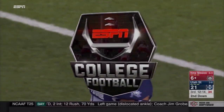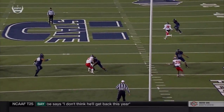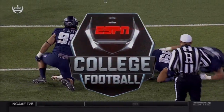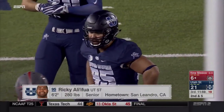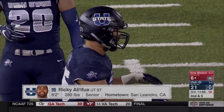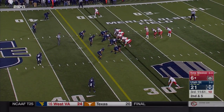This is how you stop the option. You spread it out, and you got a big guy. Now that amazes me that such a big man, Aliifua, is able to play out on the edge. I mean, we're talking about a guy that's 280. Yeah, 6'2", 280, but nimble. He should try the ballroom dancing deal. Second down at 5.